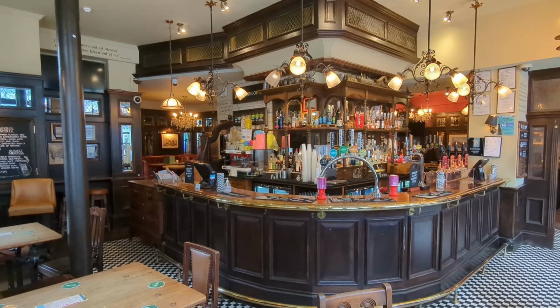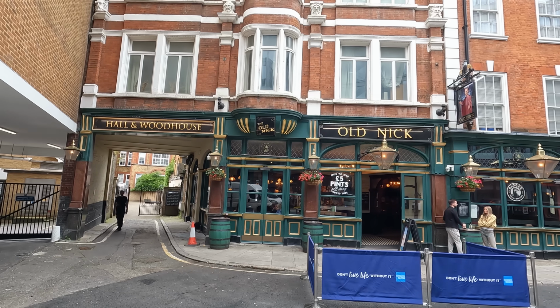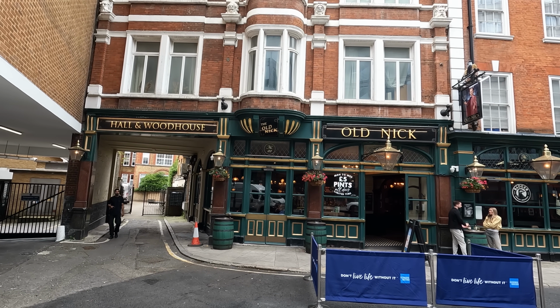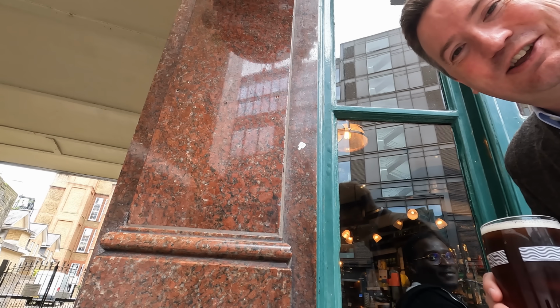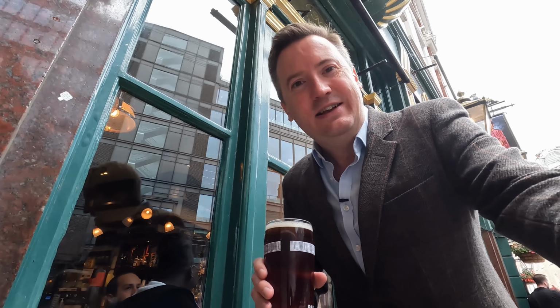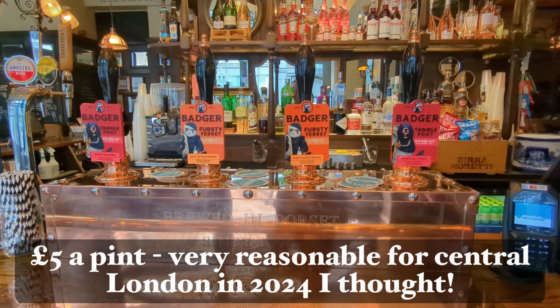Cheers from the Old Nick. I have no idea whether they serve a ploughman's lunch here or not, but I just remember this is a relatively quiet pub not too far away from the Queen's Larder. I have covered this pub before. It was a video called More Holborn Pubs. Lovely bit of Swedish coastal red granite there. I'm having a pint of Thirsty Ferret. This is a Hall and Woodhouse pub.